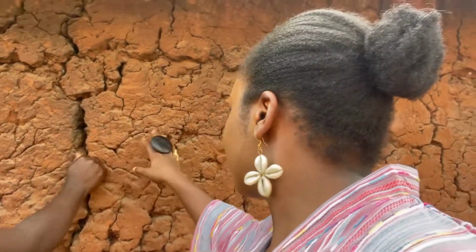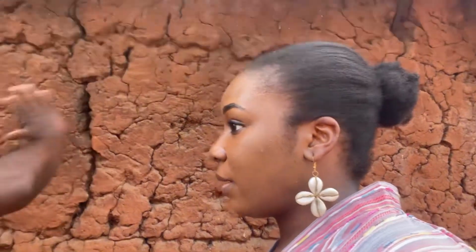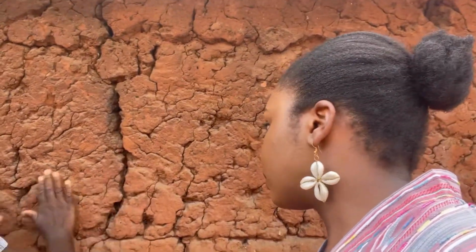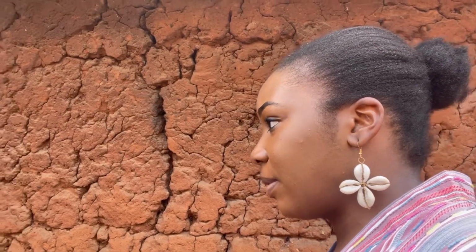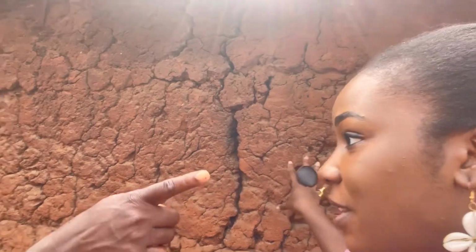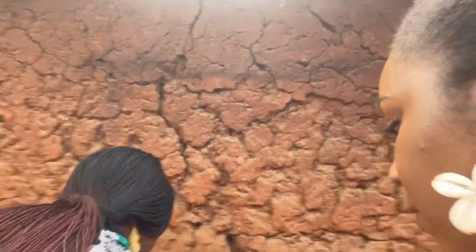Once a year, they do what they call agbene. You come, you just apply the clay. So it's maintenance. Yes, maintenance. It shines, it glitters, with palm oil and some other things. And this is the same red sand that they used to make the bronzes. This red sand is very distinct to Benin culture, and it's very, very important.